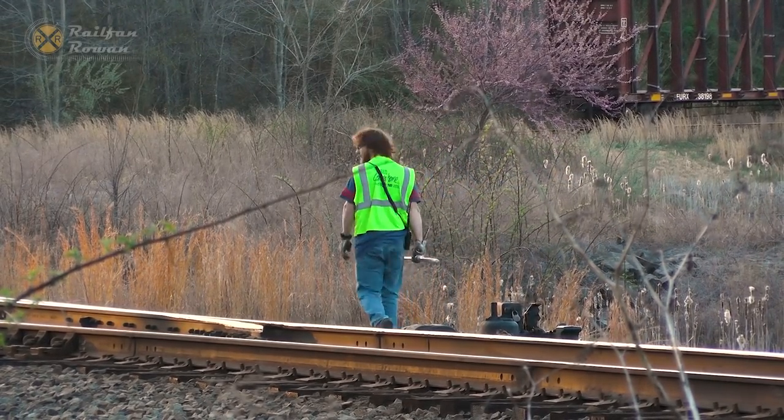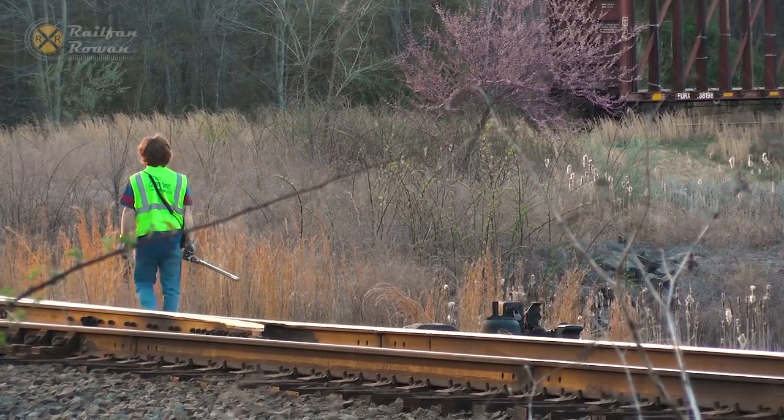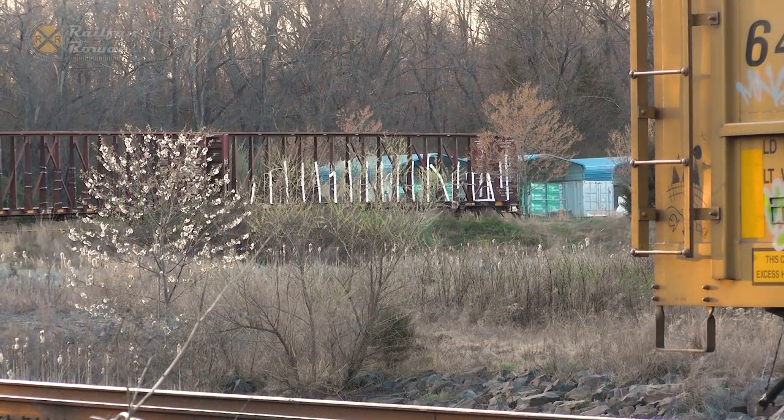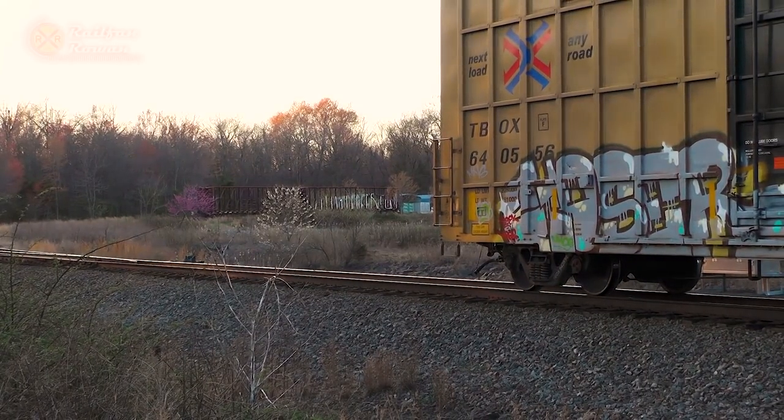Mainline switch. Right, double the main. The double mainline. These look good. If you want to start them up the hill, I'll give you about 8 of them to a hook. Got it. Alright, okay, a couple. Coming to you. 8.